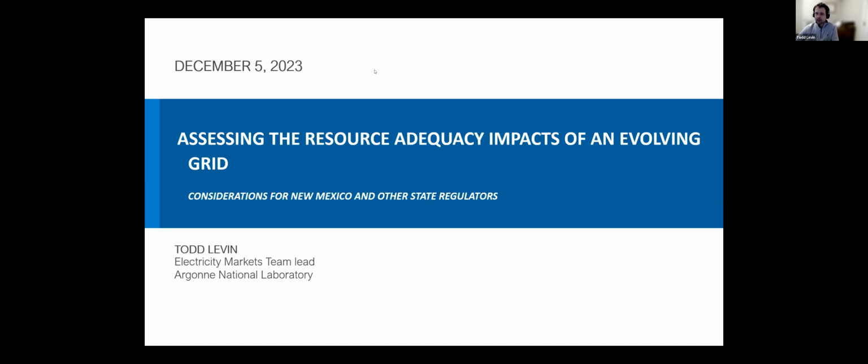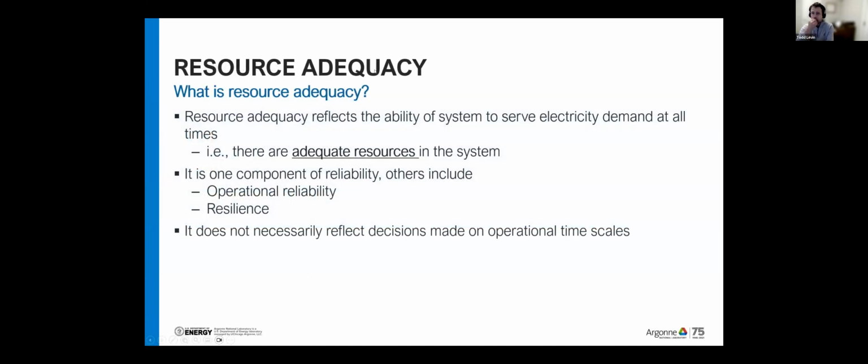So with that, I'll get into things. So what is resource adequacy? I think this was covered, but just to drive home the definitions, resource adequacy reflects the ability of a system to serve electricity demand at all times. From a high level, it's exactly what it says. The definition says there are adequate resources in the system. It is not synonymous with reliability. It's really one component of reliability.